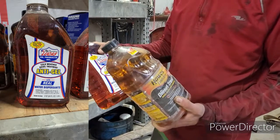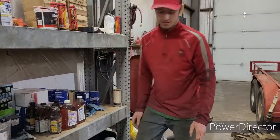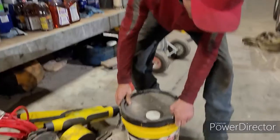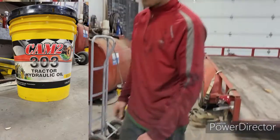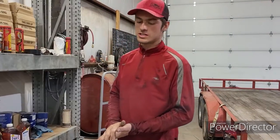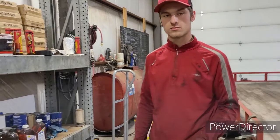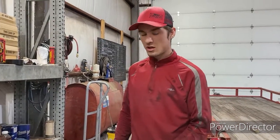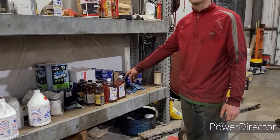But if you're cheaper and you don't want to spend the money on this kind of stuff, check this stuff out. Hydraulic fluid. That's all you need right there. Because diesel isn't as smooth as a lot of this, well, oil technically. So if you put in a gallon of hydraulic fluid in your diesel tanks, it's going to help and have almost the same effect as that diesel treatment does right over there.